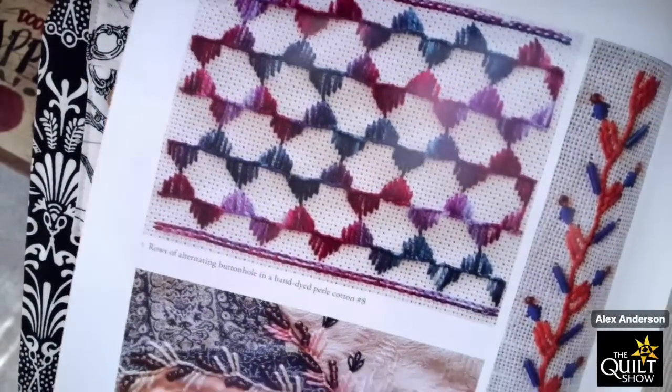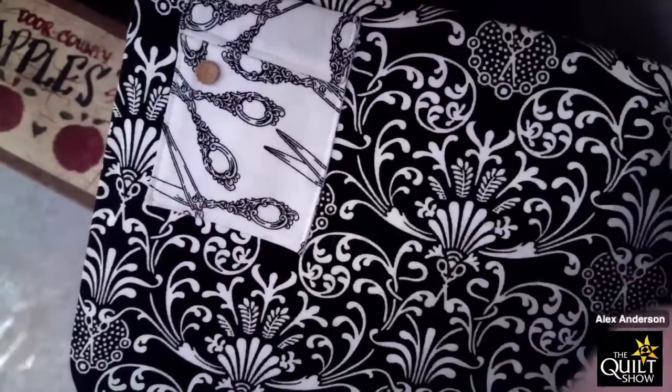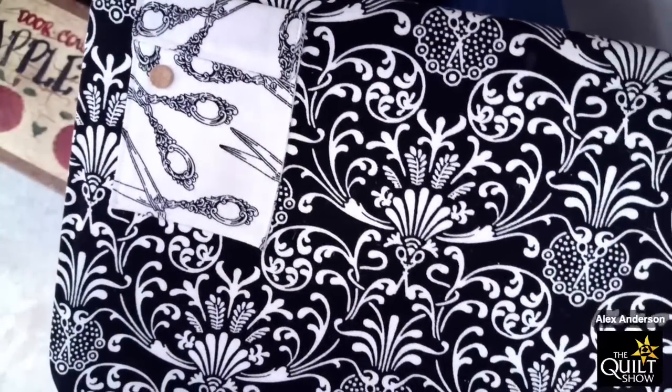Okay. Oh, look at that on an angle, then put beads on the other side. It's just endless. It's just absolutely endless.